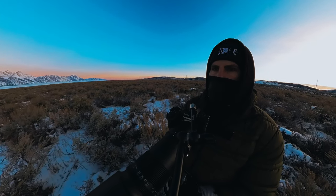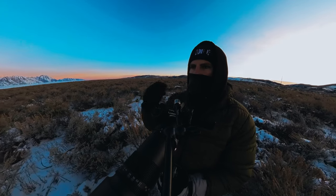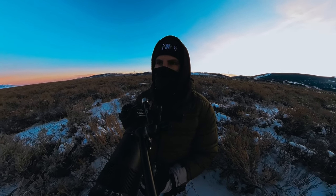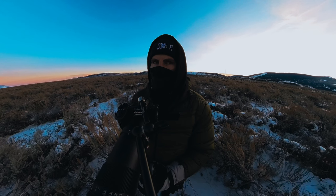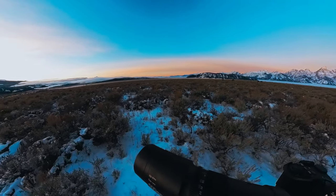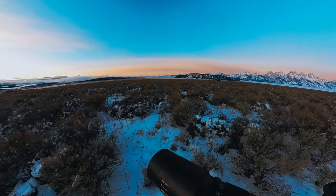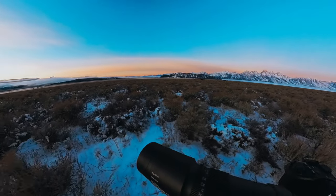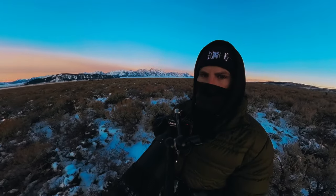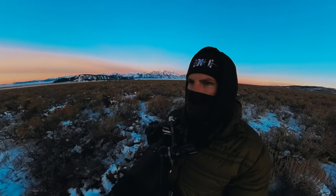They see me and they're okay with me, because yep, you do not want to mess with moose. Moose will mess you up. The sun's about to come up soon. I'd love to get some shots right when the sun comes up of these guys.